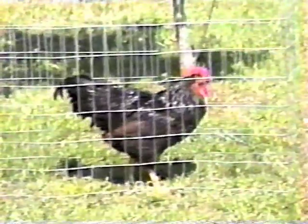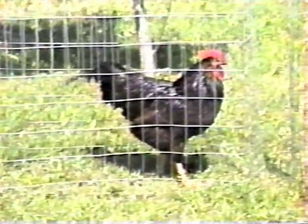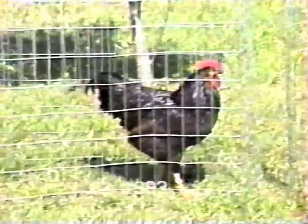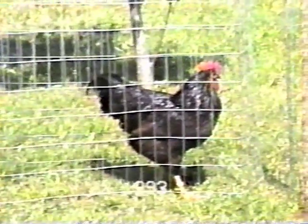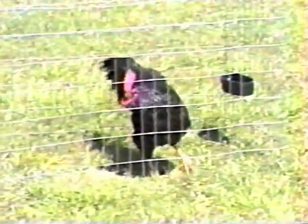He's got great feather quality. He's not a real big fighter. He's fairly gallant, but I've got some birds around here that won't take no lip off nobody. Let's see, we go back over here to number 8 again for a few minutes.